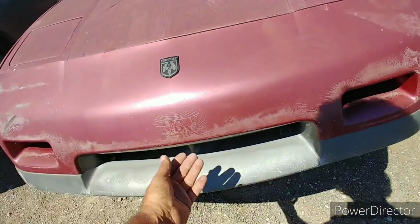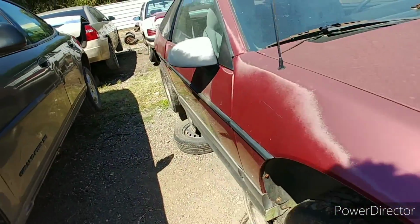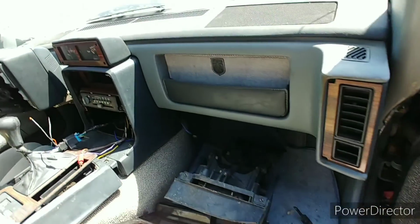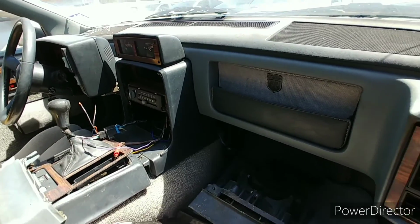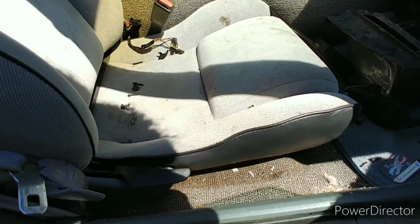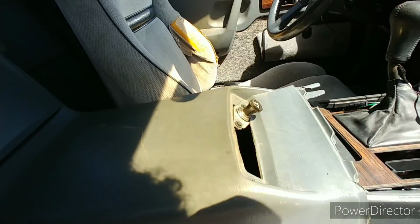this front bumper cover doesn't look too bad. Of course, we had the hideaway headlights. The door opens. That dash is not cracked. I don't know if on these it's prone to cracking or not, but this seat is actually in nice shape. I mean, it's a little dirty, but it's nice shape. That one, of course, the bolster there has got issues.